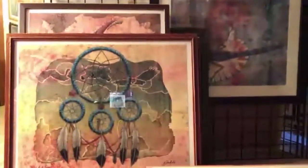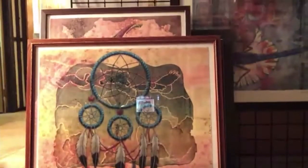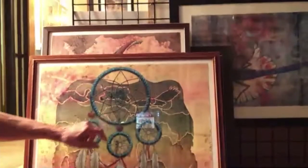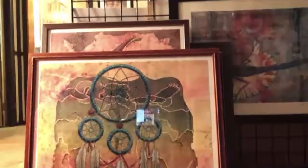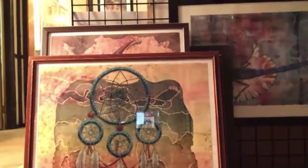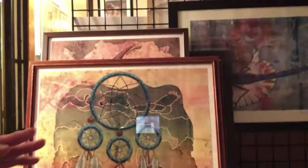And you may recognize a dream catcher. In this case, the background, all this gray area, is a collagraph. It was glued together and pulled off of the plate. And then I inked the circles and I printed over top.